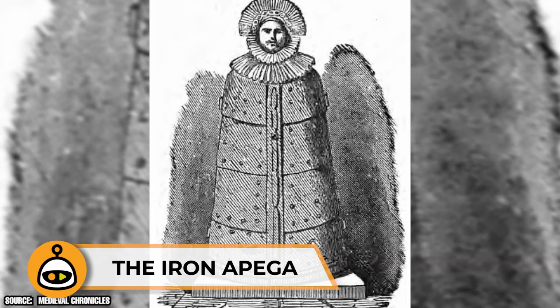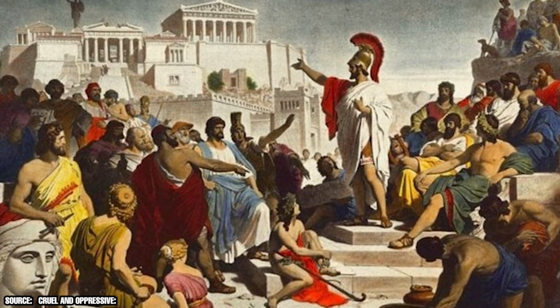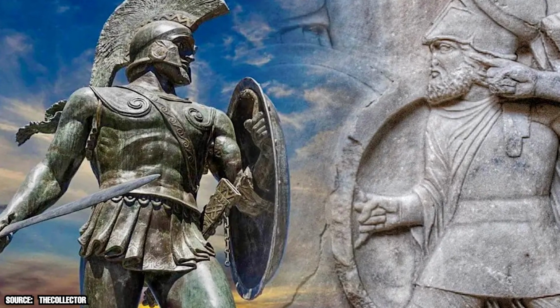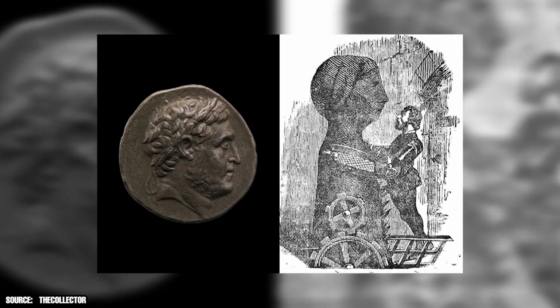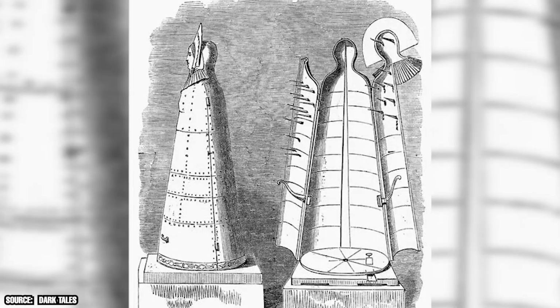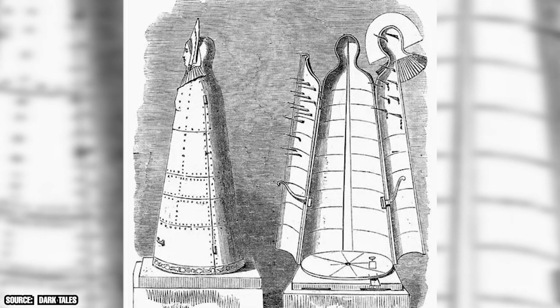The Iron Apega. This is another device with a unique story behind it. Greek historian Polybius wrote about it, saying it was the creation of Spartan King Nabis, ruler from 207 to 197 BCE. He built a robot to resemble his wife Apega, but it was a torture device. Whenever anyone refused to pay him taxes, he allegedly asked them to hug his wife in person. They would go to the robot, which would draw in its arms and crush them with hidden iron hooks. Modern scholars believe the story may have been a myth or allegory. That doesn't make it any less terrifying, though.